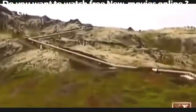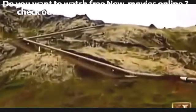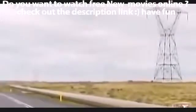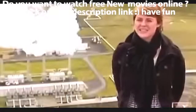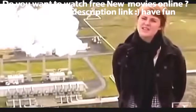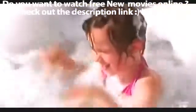The now scalding fresh water is pumped into the pipeline as it climbs uphill. And from there, the water flows along the pipeline by gravity to Reykjavik. And the heat loss on the way is less than 2 degrees centigrade, it's 1.8. So you could say that the pipeline is, well, the insulation is almost perfect.